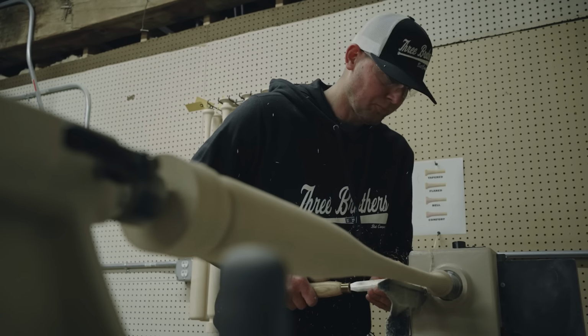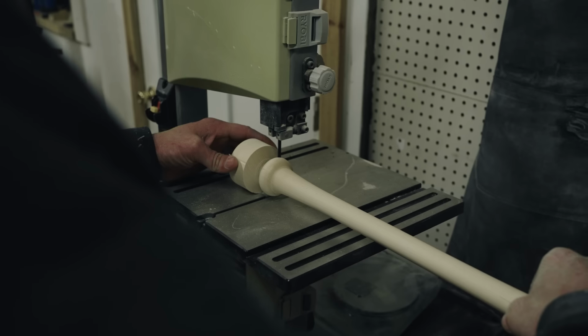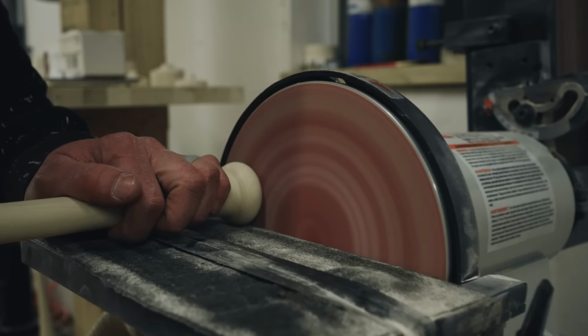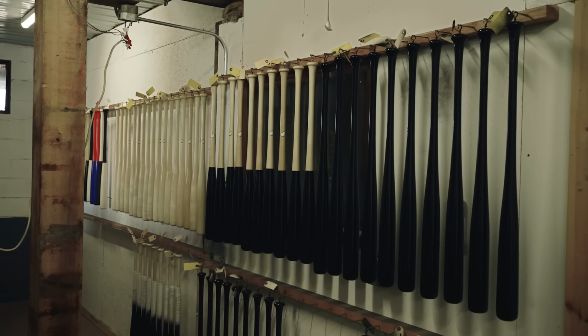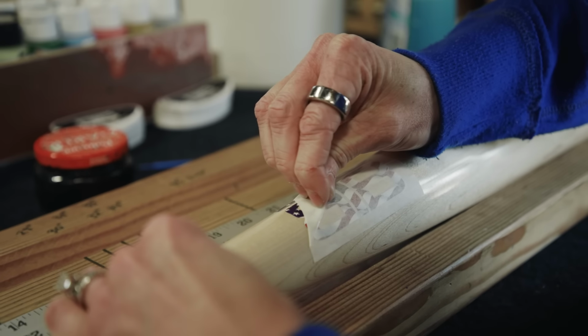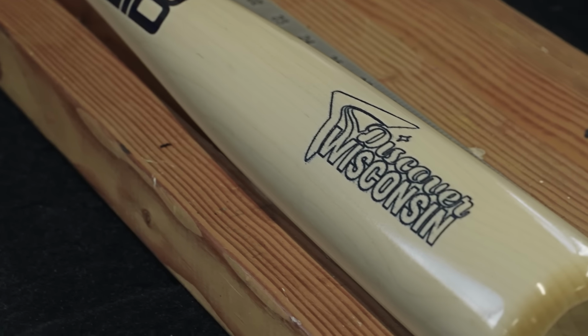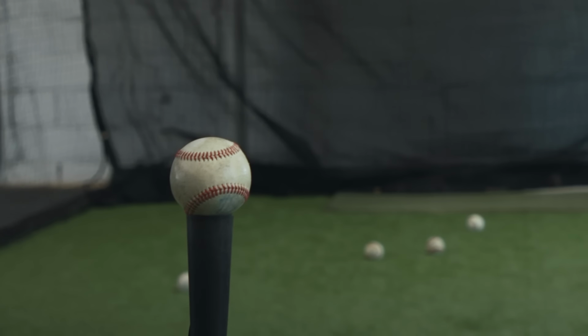Off the CNC it'll go back onto a regular hand lathe, for sanding. Get it to the weight; the bat will get cupped if it needs a little bit of a weight adjustment. And then from there it goes into our paint finish area. It'll come out, get laser engraved, stickered, and then ready for shipping. Thank you so much for having me out and showing me the process of how you make your bats. Thanks for coming, and you're welcome anytime.